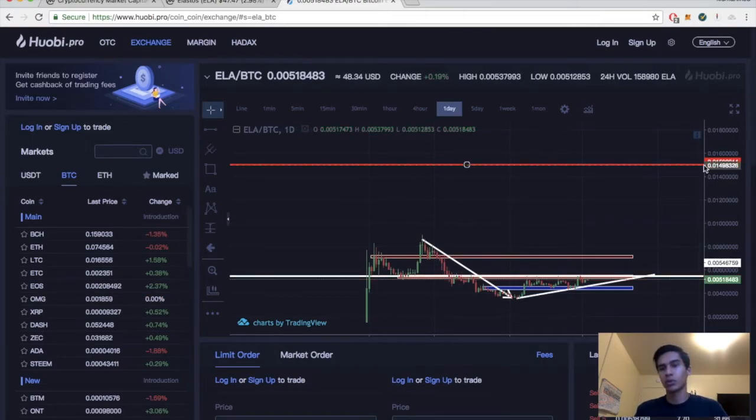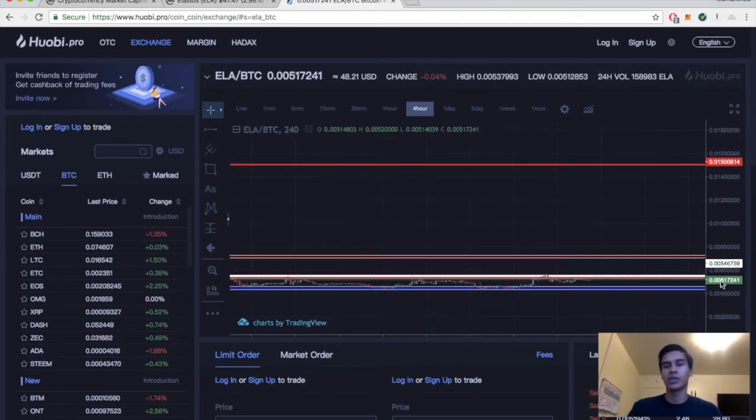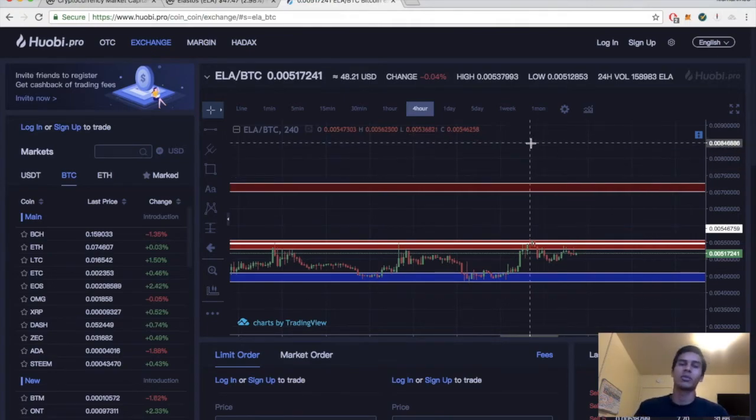So it'd be 0.0150750. So yeah, 0.0150750 is the target that I'm actually giving it towards the end of 2018. Possibly beginning 2019, maybe 2 months into 2019. But again, folks, this is just my personal opinion, not a financial advisor. So just pretty much wait for that break and close on the 4-hour above 525,000. Once we do break and close above 525,000 on the 4-hour, Elastos should be good to go. But again, folks, just my personal opinion, not a financial advisor.